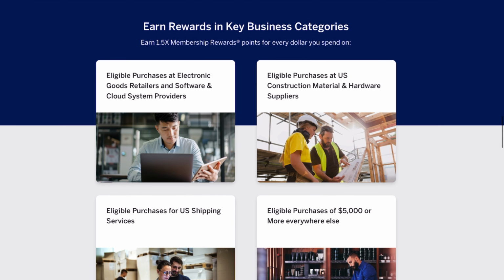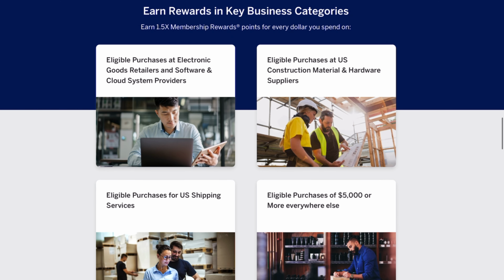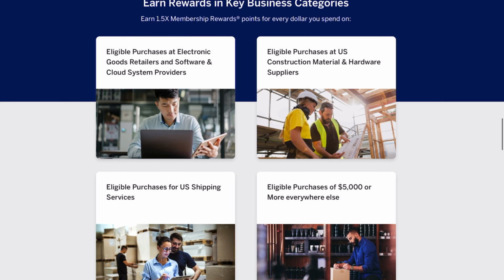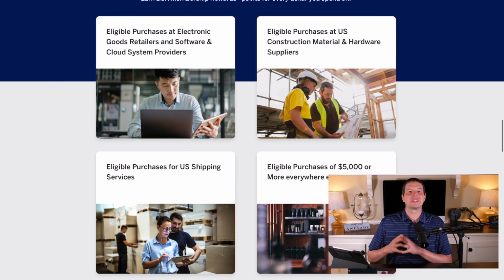You'll still earn 1.5 times points on all transactions that are over $5,000 each, but there's also a new enhanced benefit that will give you that 1.5 times points in select categories that don't require the $5,000 threshold. Those special categories are construction materials and hardware supply, electronic goods and software cloud storage providers, and shipping providers. Aside from the 1.5 times points, the other multiplier is going to be 1 times points for all purchases that are not involved in a special spend category. This 1.5 times benefit is up to $2 million in spend per year.